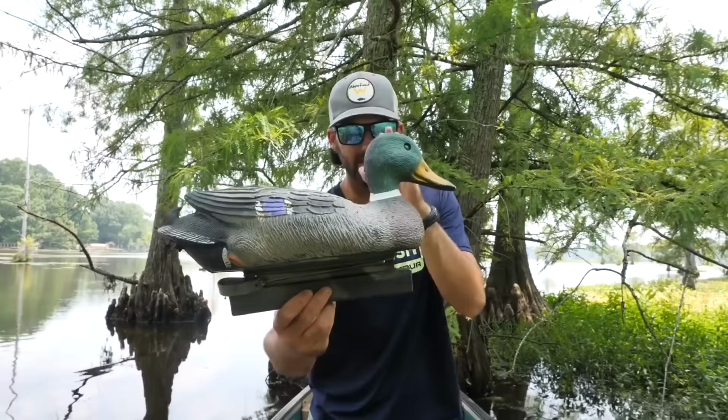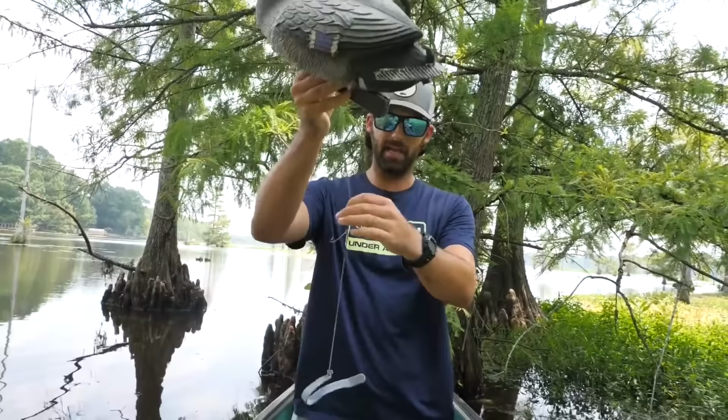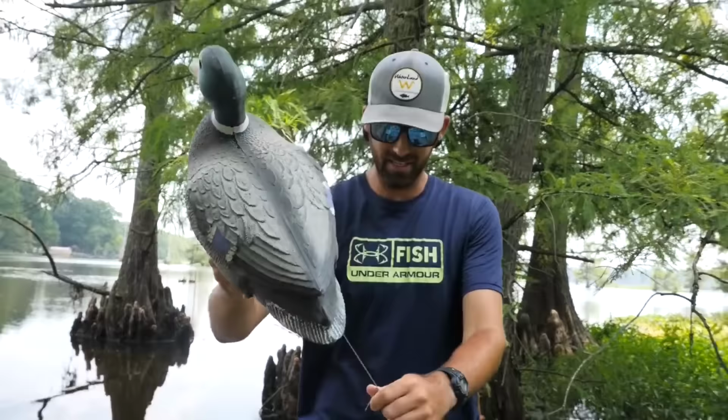So basically guys, this is just a jug line in the shape of a duck decoy. Well, it's a real duck decoy. We have the lead at the bottom of the decoy to make it stay in place in the water, and above it, I just attached a regular little drop line hook. The idea is we're gonna set these duck decoys around this swampy area like we did the other day and hopefully catch some catfish.